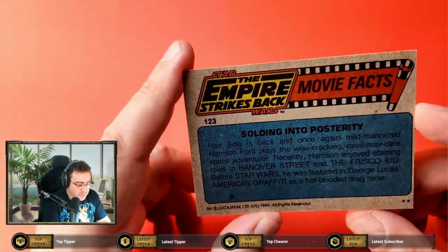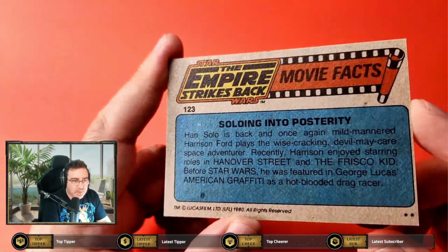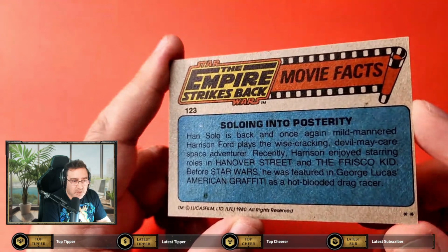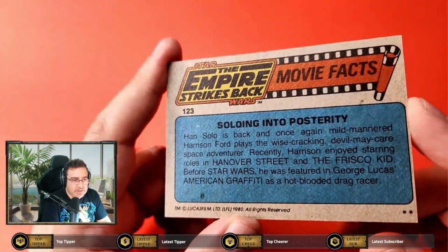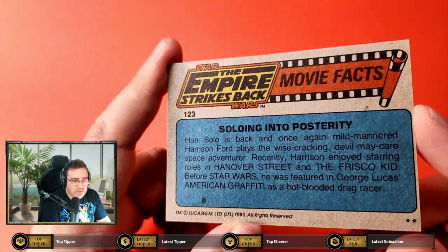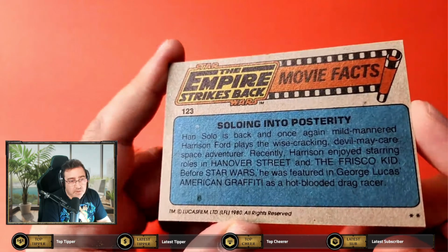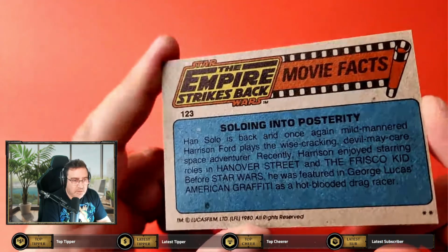Han Solo is back, and once again, mild-mannered Harrison Ford plays the wisecracking, devil-may-care space adventurer. Recently, Harrison enjoyed starring roles in Hanover Street and Frisco Kid. Before Star Wars, he was featured in George Lucas' American Graffiti as a hot-blooded drag racer.